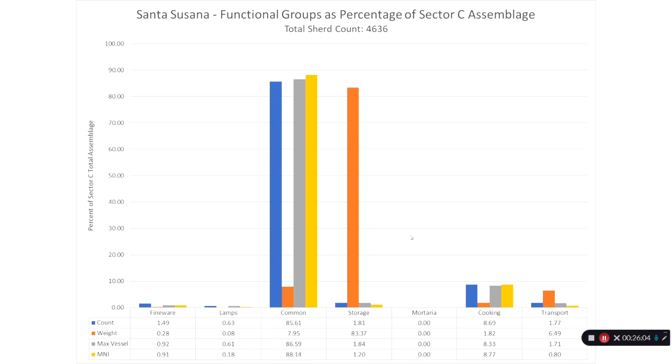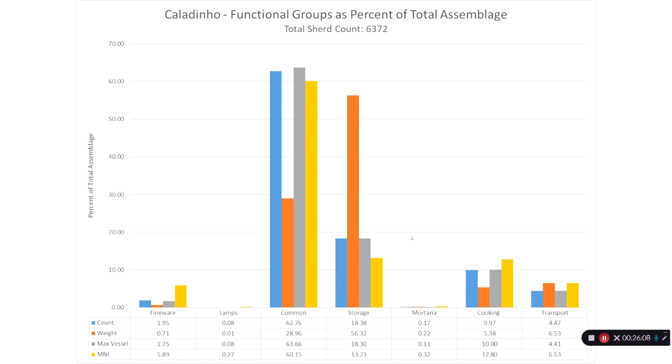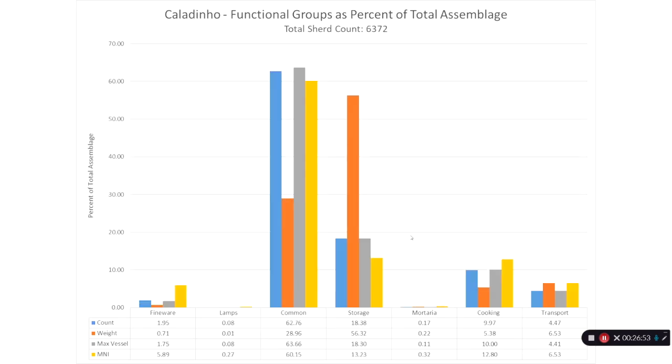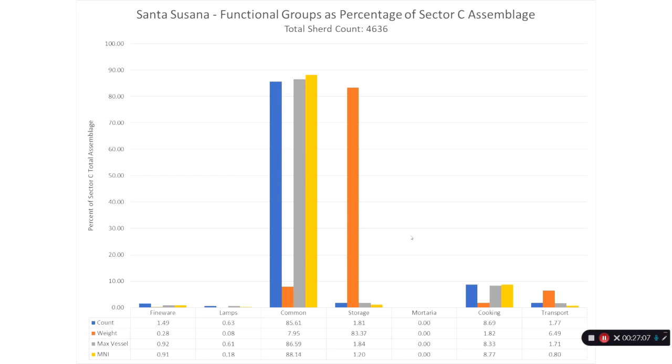Okay, so that makes sense, but how does it compare maybe to Caladinho? Caladinho's functional groups. Remember, Caladinho is at roughly the same time as Santa Susana, maybe 50 years earlier, right? And it has a very different shape to its functional groups. Fine wares, right? We have 2% rather than 1.5% fine wares. Already, that's a major jump in the connectedness to the outside world. You get lots of locally produced common and storage wares, but again, it's significantly lower, over 20% less locally produced common ware, and quite a bit more storage, maybe because they're having to worry about keeping water on top of the hill at Caladinho. The cooking wares on the right are about the same as at Santa Susana, like a percentage point away.